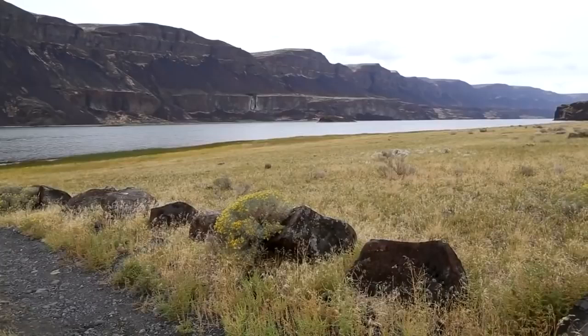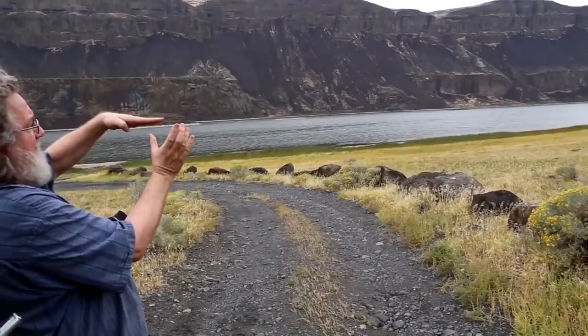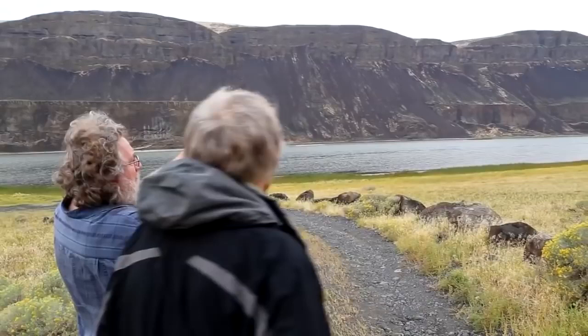Okay, so now, you know how a typical cataract has the horseshoe shape? Well, that's because the horseshoe is the inversion of the flow velocity. So in other words, here's a cross section. Let's say the water is flowing this way. It's flowing faster in the middle, and then it diminishes in volume as you move towards the edges of the flow. So what it does is it erodes faster in the middle and slower towards the edges, and that's what leaves the classic horseshoe profile.